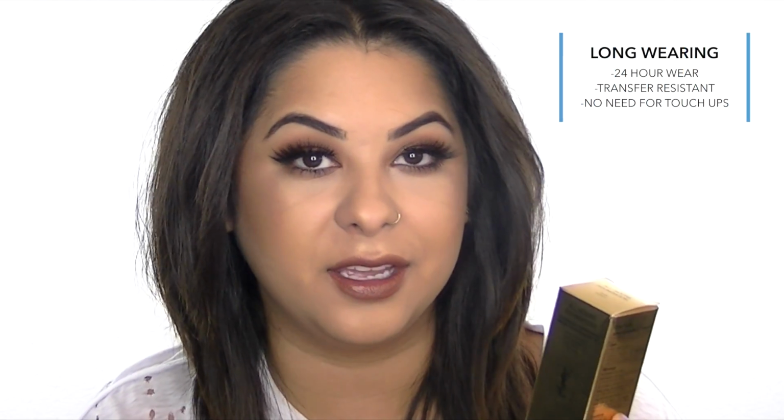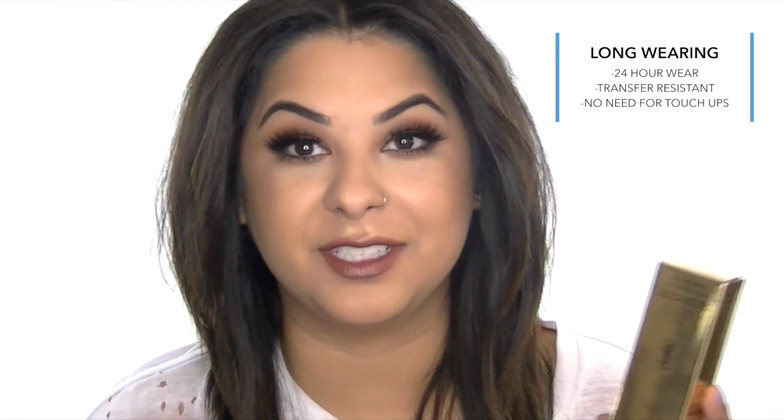So before I try this foundation and show you guys how I applied it, I'm going to tell you a little bit about it, and don't worry, I'll make it short and sweet. So number one, this foundation has SPF 20, so you do get protected from the sun and your skin is gonna love you for it. This foundation is 24-hour wear, so it's supposed to be super long wearing. You're not supposed to have to touch it up throughout the day, and it's not supposed to transfer.